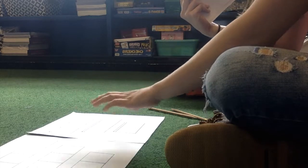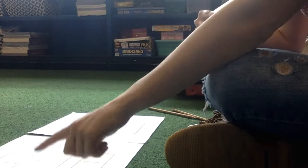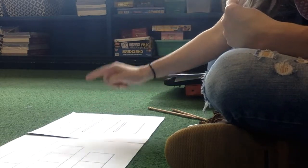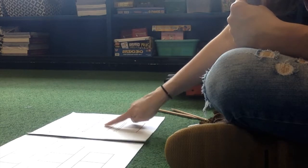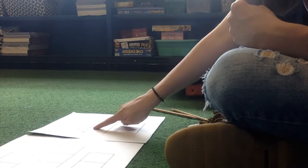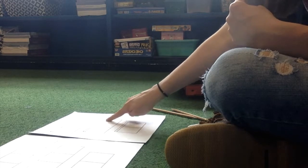So, you can see that each sound is put in a box. Now what we're going to do is we're going to say the sound in the box and then move along, and then we're going to blend it, and then we're going to say it all together. So I'll go first to show you what I mean. So for this box we have the sound... firm, like old Play-Doh. Can you try this word?